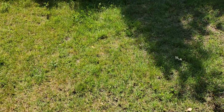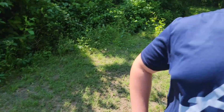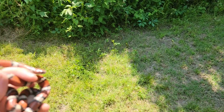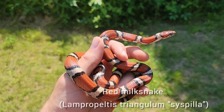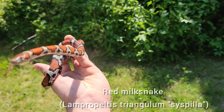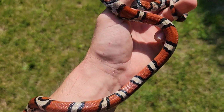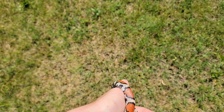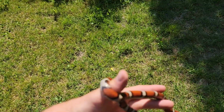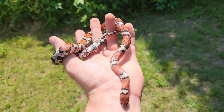All right, we just went through that 10 stack you saw in the previous clip, and we got to the bottom of it, and Cameron yells, "Milk!" And I look, and this beautiful big red milk snake is sitting at the bottom. This is my first adult Suspilla, and it could not be more perfect. There's not a blemish on this thing. That is just incredible. It's out of shed. Textbook for red milk. Like fresh out of shed. That is just insane.